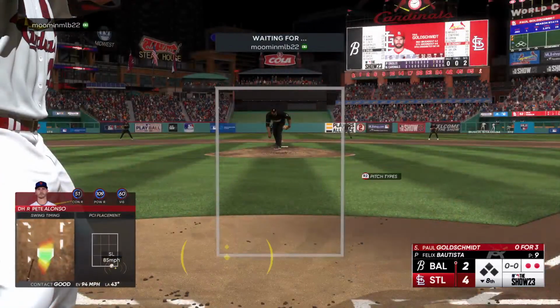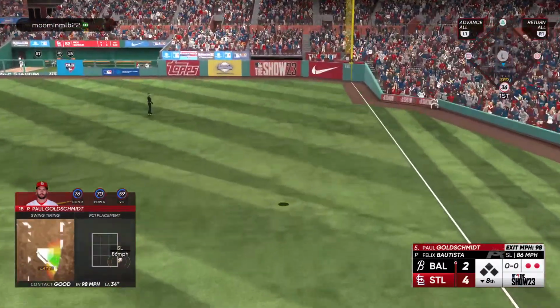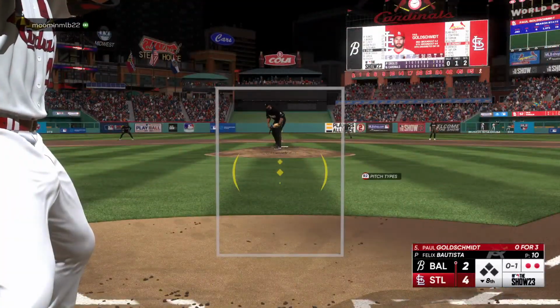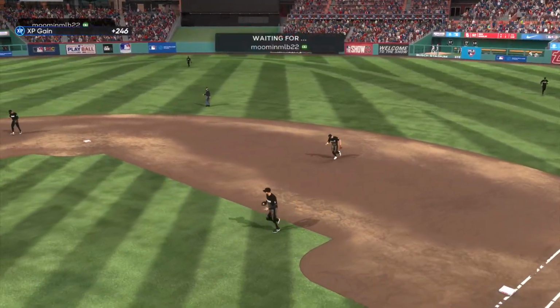And here's Paul Goldschmidt. Fly ball down the line. This has got a chance, and it is foul. There's a guy right there that really trusts his hands. I mean, you have to wait a little bit longer with the breaking ball. He did that, and he's got it, and that is out number 3.